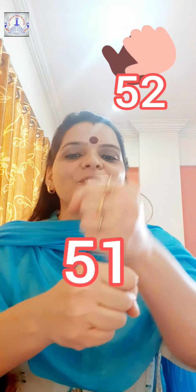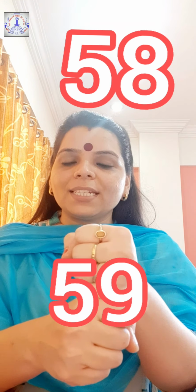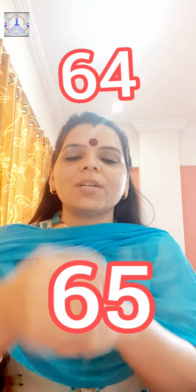51, 52, 53, 54, 55, 56, 57, 58, 59, 60, 61, 62, 63, 64, 65, 66, 67, 68, 69, and 70. So children, today we are going to write these numbers in our maths notebook.